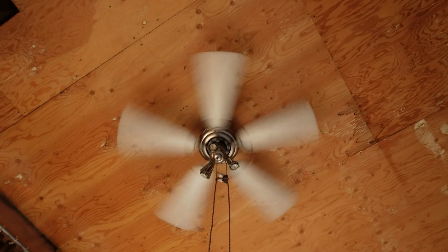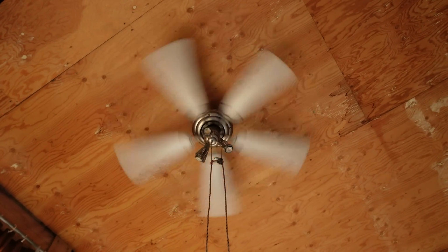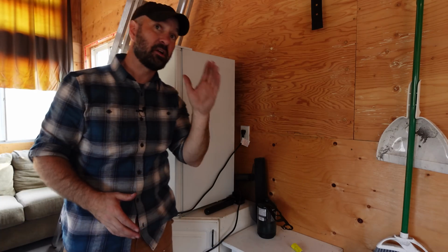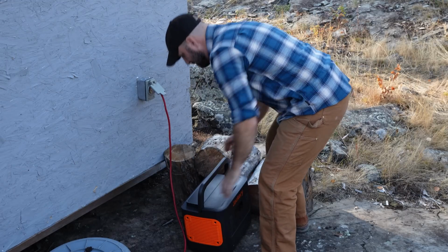And we have power. So the fan works and makes really weird sounds, and the lights are working over top of the sink. Oh, I heard the generator kick in by plugging in this fridge. The other option is a power station.